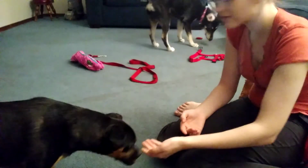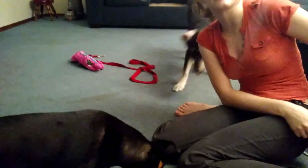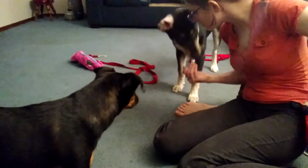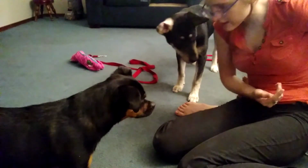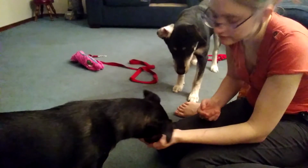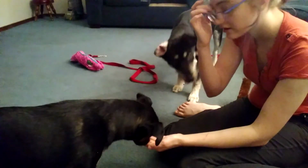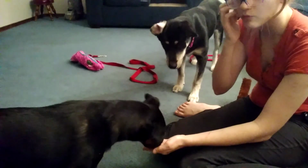Sadie's like, I'll retrieve that for you. And I'm just gonna give him lots of treats and let him know how good he did. I'm gonna give you some treats too. We're about to do your training in just a minute. And it's gonna take a few sessions, guys. It's gonna take a while. It might take a couple days, it might take a couple weeks. And it's gonna take more than just a clicker.